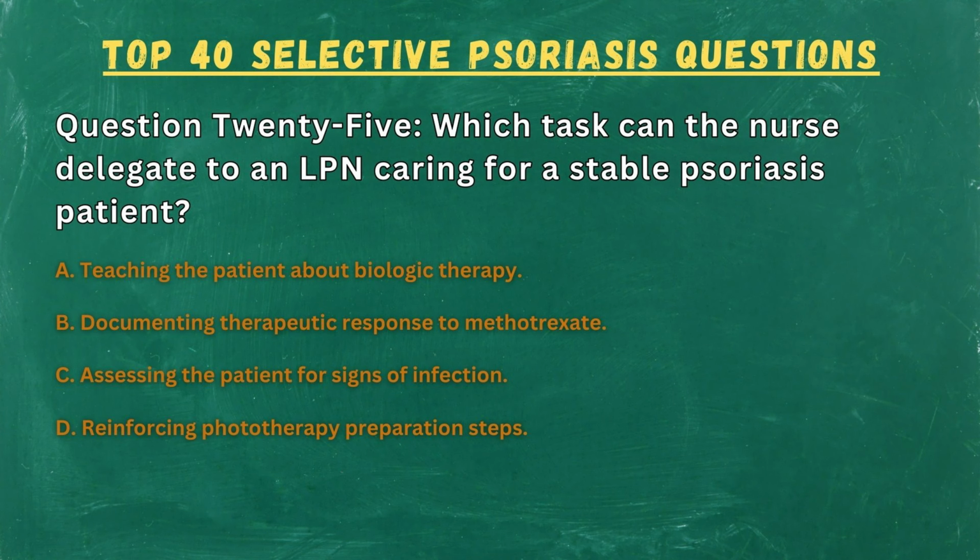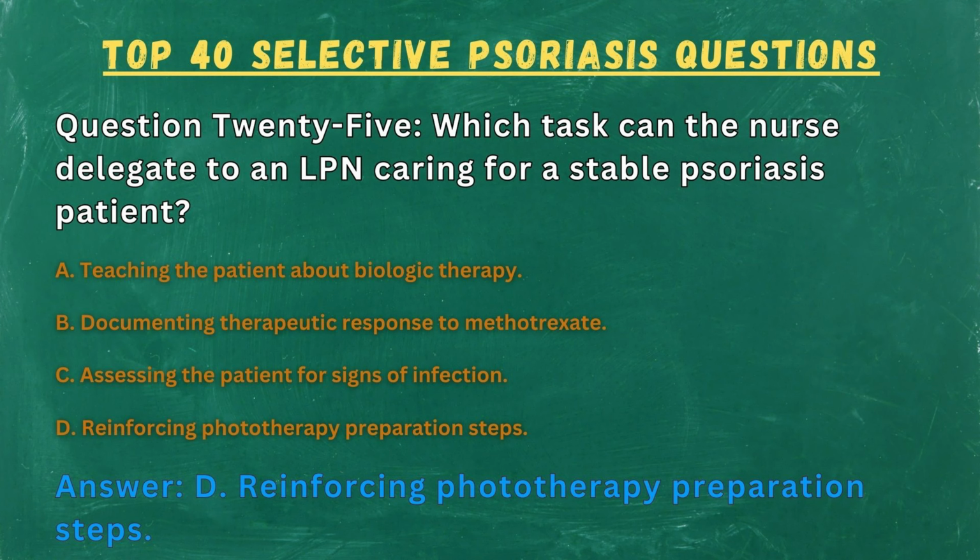Question 25. Which task can the nurse delegate to an LPN caring for a stable psoriasis patient? A. Teaching the patient about biologic therapy. B. Documenting therapeutic response to methotrexate. C. Assessing the patient for signs of infection. D. Reinforcing phototherapy preparation steps. Answer: D. Reinforcing phototherapy preparation steps.